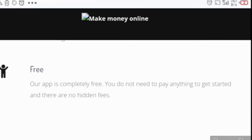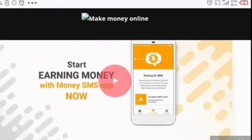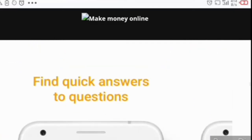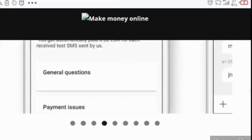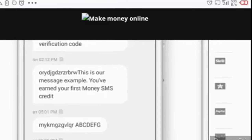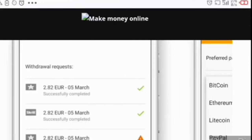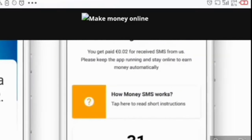What you need to do is download Money SMS from the Google Play Store, and after that, sign in. After signing in, you will start receiving SMS on your mobile phone, and get paid for that. You can even decide to delete these SMS and still get paid. You are going to receive different SMS every single day. It's just a mix of words that don't even make sense, so no need to spend your time reading them. You are still going to make your money every single day.